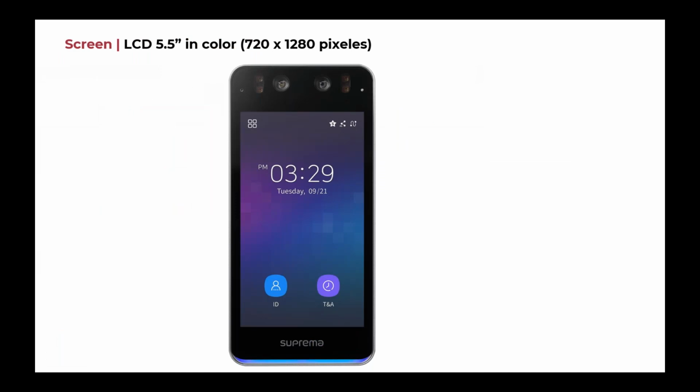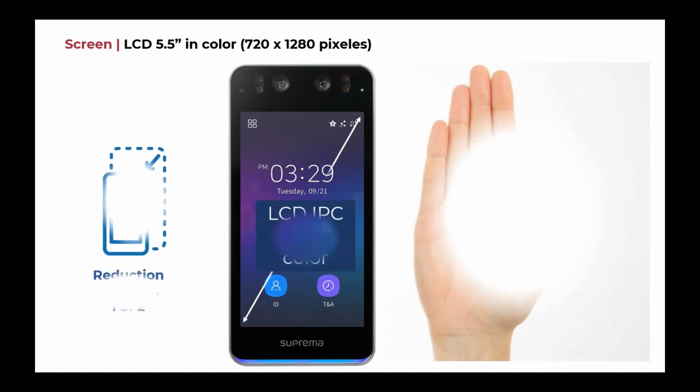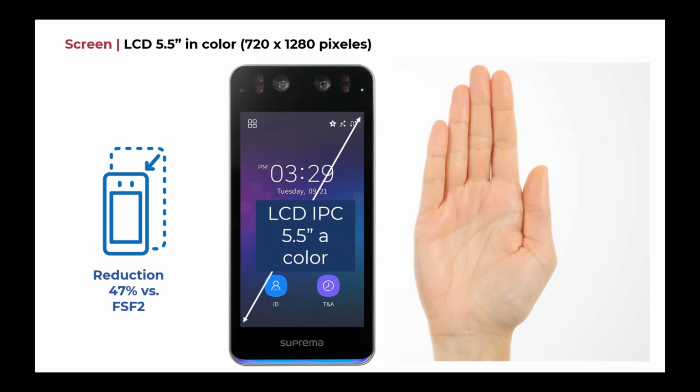Compared with the FaceStation F2, FaceStation 3 has a smaller screen, and the size reduction compared with FaceStation 2 is 47%. It's similar to having a smartphone in your hand. The device is more compact, but it's smarter than the F2.